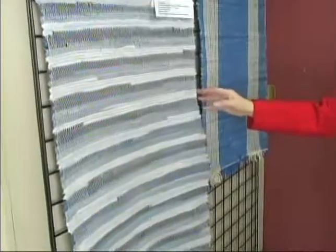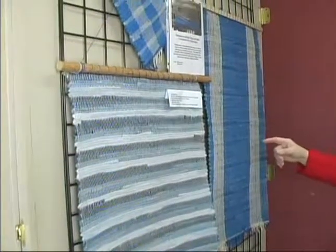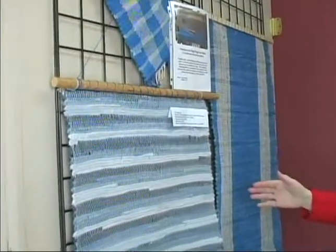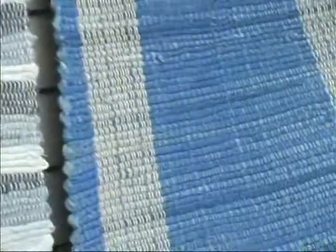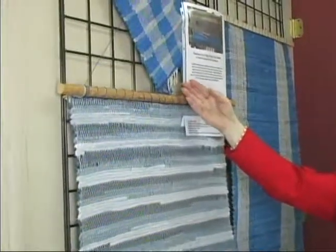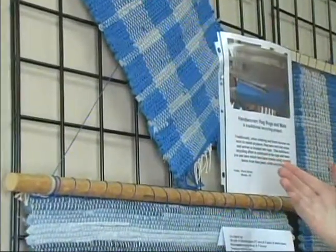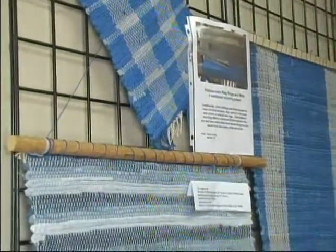And these, as you know, we're in the recycling process here. And these are jeans that have been donated to her, and she has cut them into strips and woven them into rugs that will last for years and years. So this little one up here is another placemat. And the loom that she wove these on, her husband built for her. It is a floor loom.